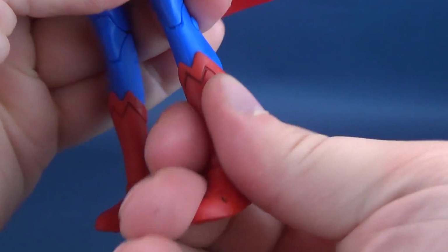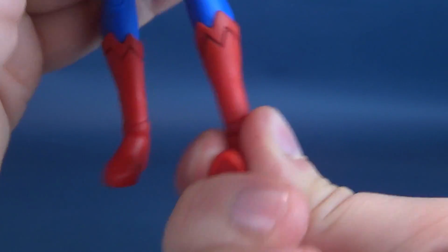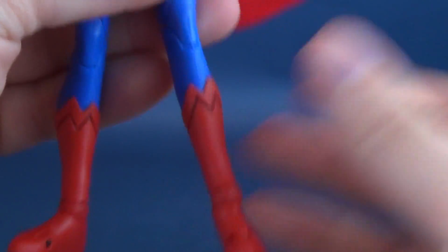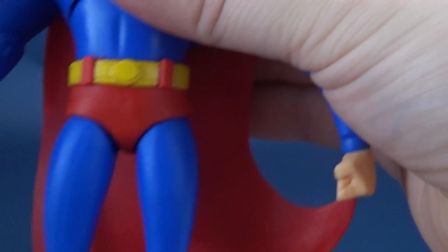No articulation in the boot itself, but he does have a hinge up and down on the foot. And he's also got toe articulation as well. Of course, you can move those feet outward as well. Decent Superman.